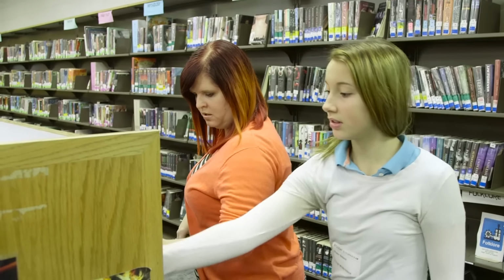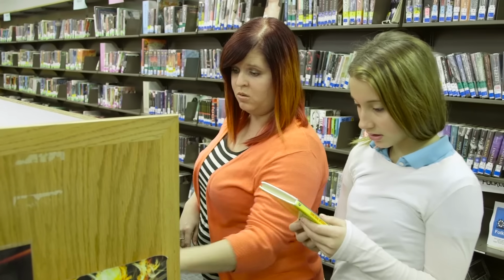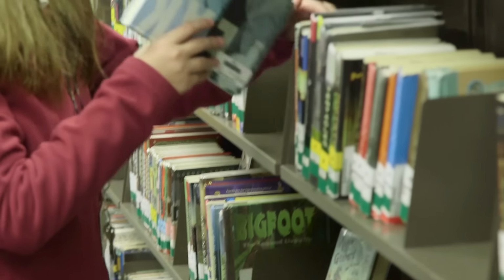This one is good. It's kind of a scary mystery. That one's good. That's actually an older one. We were awarded the Patterson Partnership Grant, which is a grant through James Patterson, the author, and Scholastic. So we were awarded $2,000, which is great.